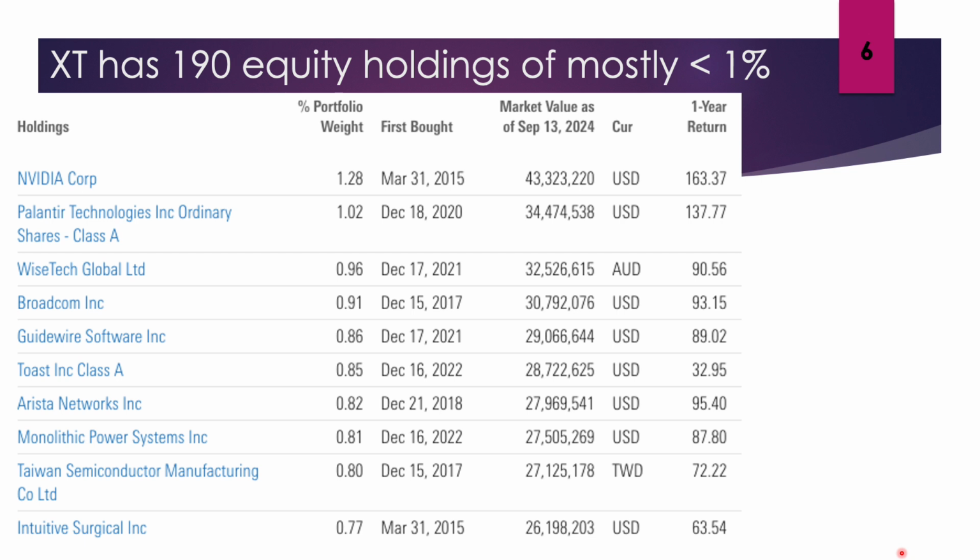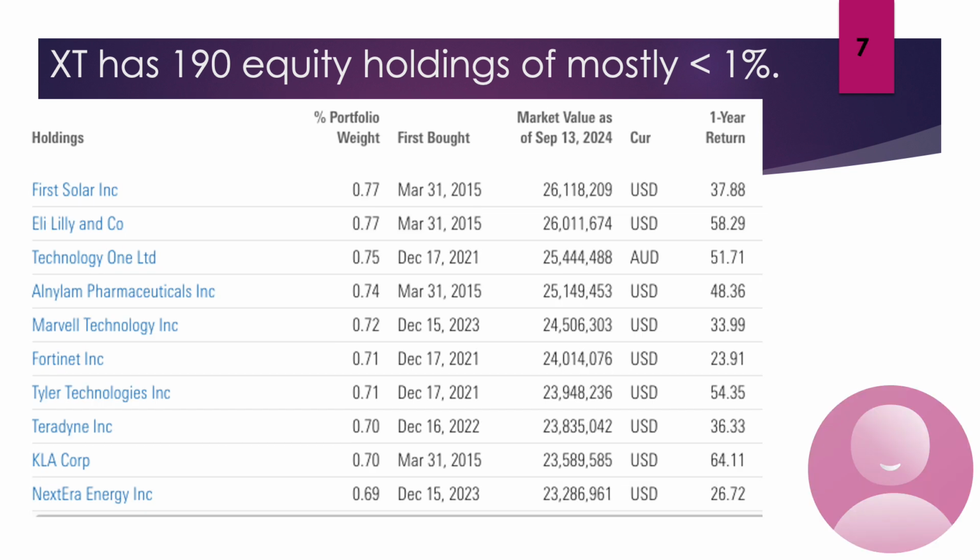And the market value in US dollars. For example, the fund manager is invested in over $43.3 million in NVIDIA just in this fund alone. And down here, if you go to, let's say, Taiwan Semiconductor Manufacturing, that's $27.125 million, based upon the Taiwan currency, but it's actually in US dollars. That's a 72% return so far. But there's not one stock that's taken over this equity. Here, 190 equities, but they're all spread out.